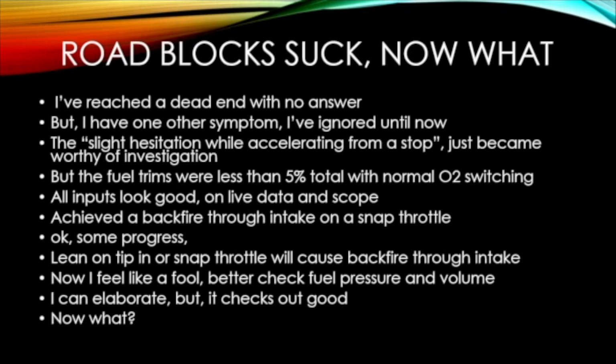I did achieve a backfire through the intake on a snap throttle, but that's not just stabbing my foot to the floor. That's actually grabbing hold of the throttle lever where the cable attaches on the throttle body and snapping it open as fast as I could. Then I did get a backfire. So that tells me that I'm lean on tip-in or lean on snap throttle if I'm getting a backfire through the intake on snap throttle like that.